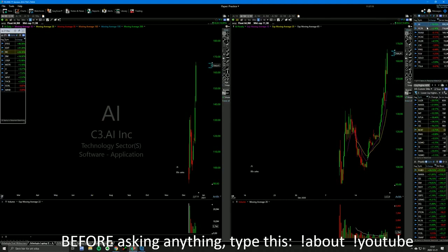Yeah, VLDR is setting up. Yeah, exactly, it's like World of Warcraft. There are new expansions coming out every couple of years, and the game mechanics change. It's the same thing with the stock market. You have to adapt. What worked a couple of weeks, months, or years ago may not work in the next couple of weeks, months, or years.